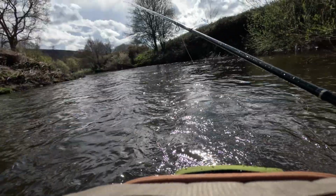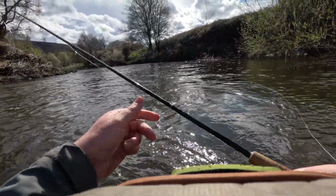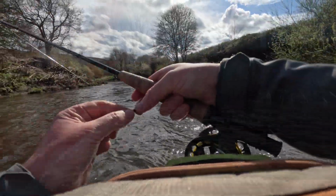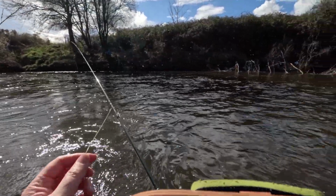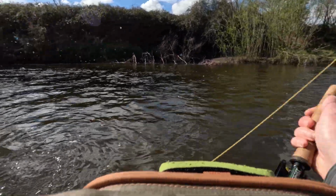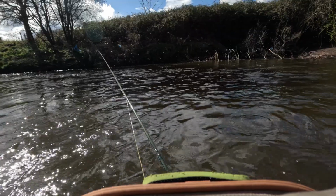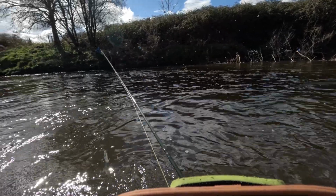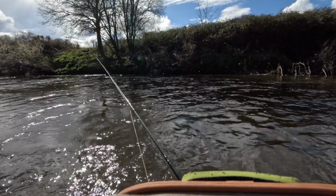And get the fly out of his mouth. That was a small fish. Continue my way down through this pool. It's a lovely way to fish. So relaxing. It's a great way of covering water.